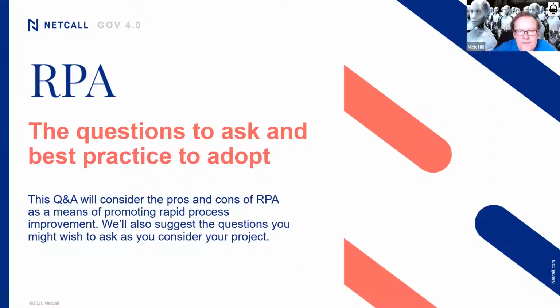Welcome everyone. This is the Netcall Gov 4.0 questions to ask and best practice to adopt when looking at acquiring and implementing robotic process automation. So this Q&A, which will be facilitated by my good self, will consider the pros and cons of RPA as a means of promoting rapid process improvement.